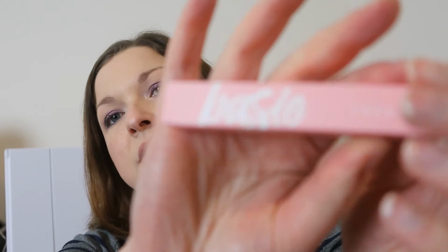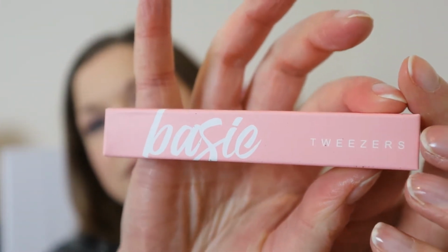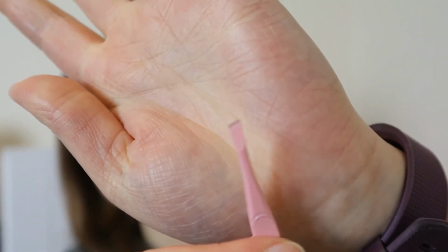Next we've got this. It says basic tweezers. It's just a little tiny little tweezers in millennial pink. Beautiful. So they're slanted, you can see there. So do I need them?